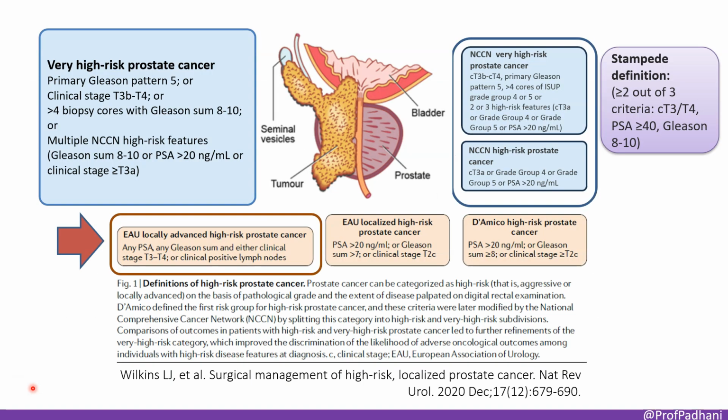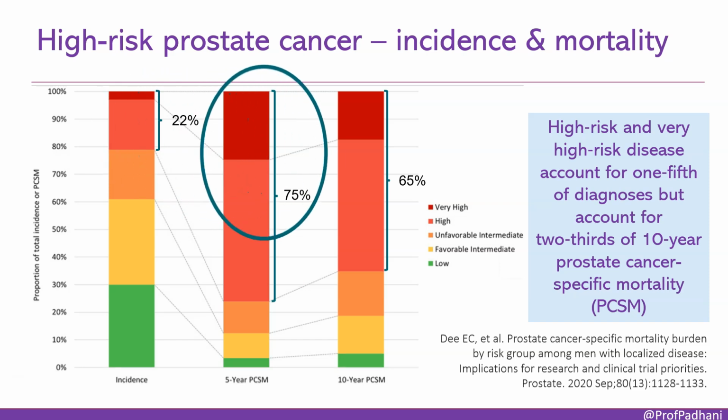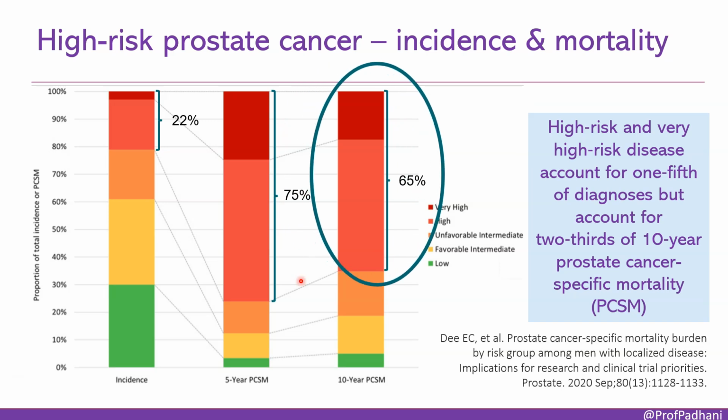Our focus will be on locally advanced prostate cancer, which is T3 or T4 disease, but with or without clinically positive pelvic lymph nodes. We know that high-risk and very high-risk diseases account for about 20% of all the presentations. Yet over the next 10 years, it accounts for almost 2/3 of the prostate cancer mortality. We need to remember that the proportion of these high-risk presentations is very much dependent on geography.